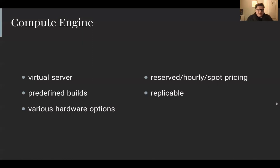For compute, it's quite simple. You just set up a VM, and it's a virtual server that you specify the number of cores you want, the number of GPUs you want, the amount of memory. Do you want an IPU, a TPU, any kind of flavor? They're often with predefined builds. So if you want a particular operating system or container, those are often loaded in for you straight away. And then you can pay for it in three different ways, and they're replicable. So if you decide you like your setup and you want it spread out along to 100 other machines, you just replicate and it'll be with you within a few minutes.